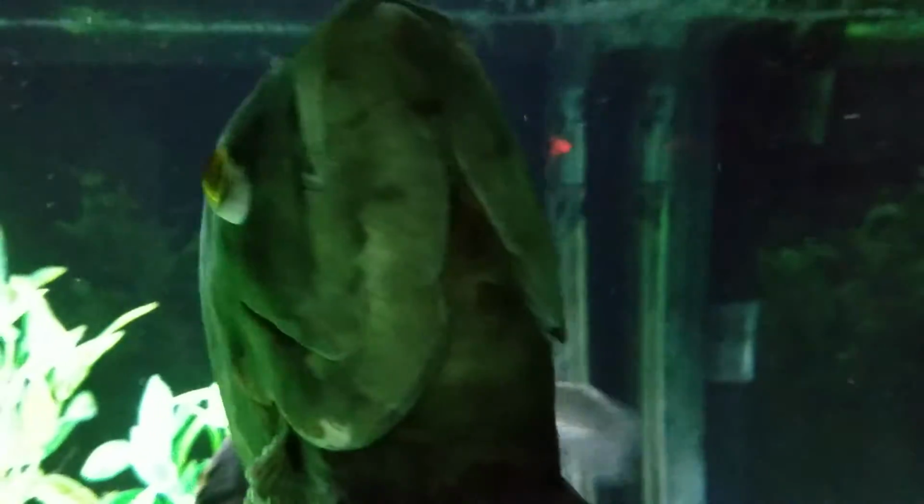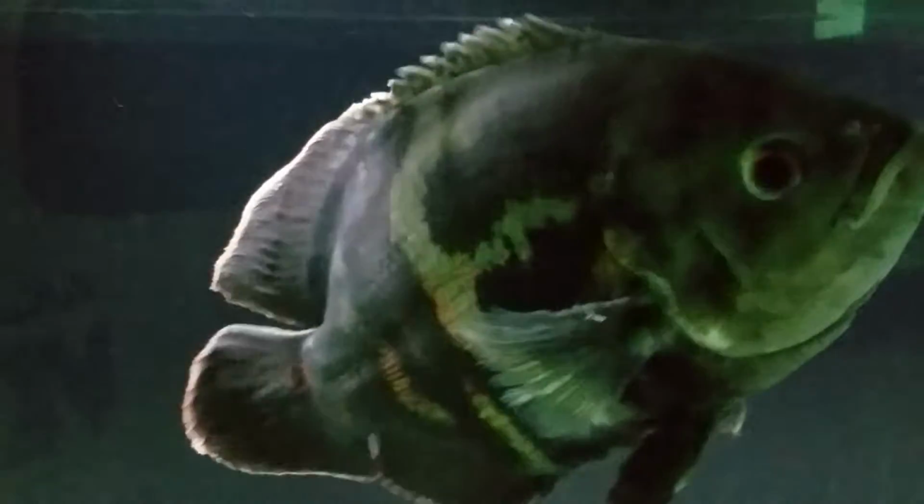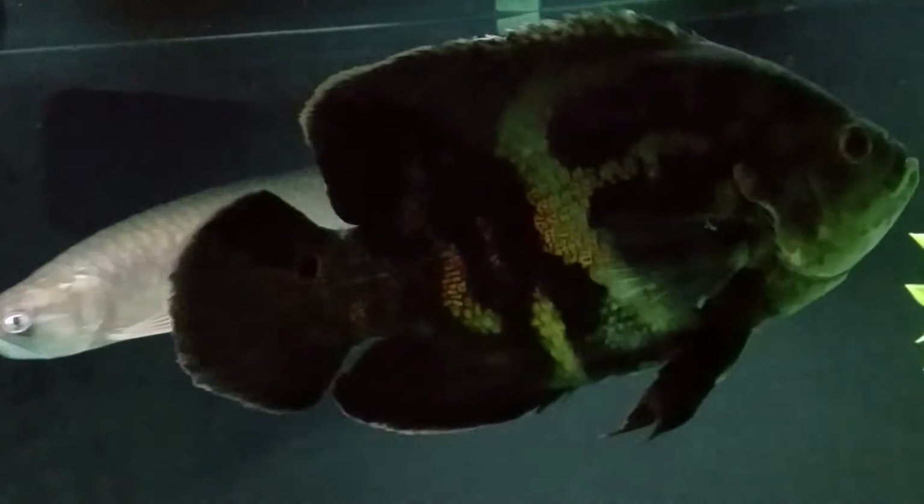Okay, Zeus is about 5 years old. He started with me as a baby, about 1 inch. Picked him up at Petland for about $5 probably. In Petland he was probably in a 20-gallon tank with like 10 other baby Oscars. You know how they do it, they just pack them in there. And I took him home, put him right into a 90-gallon aquarium.